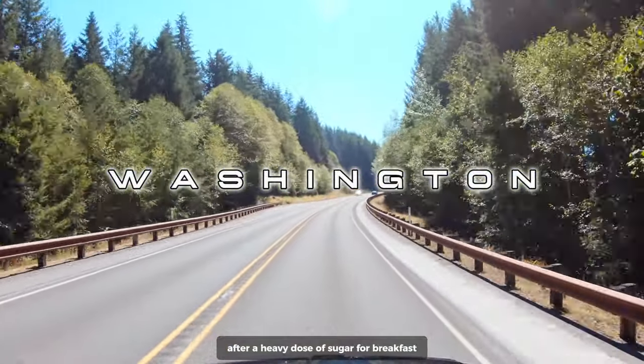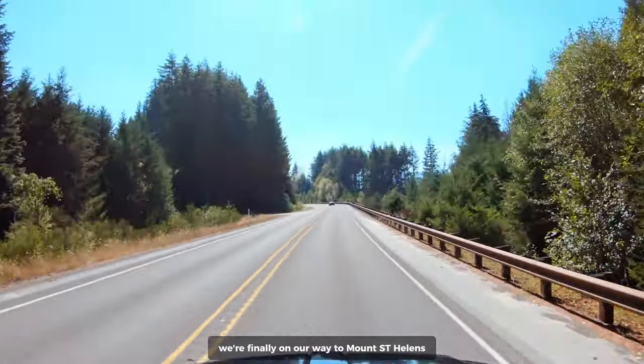After a heavy dose of sugar for breakfast, we're finally on our way to Mount St. Helens.